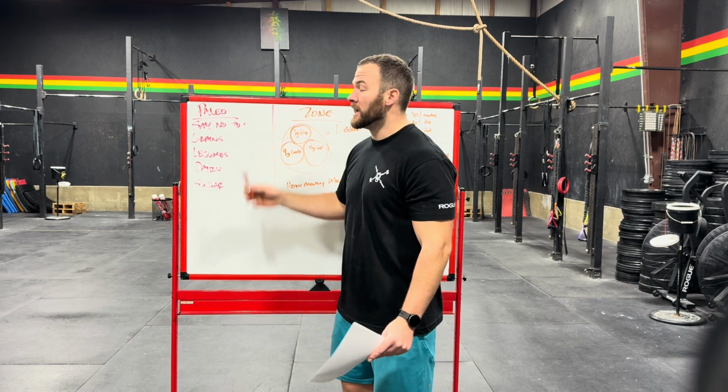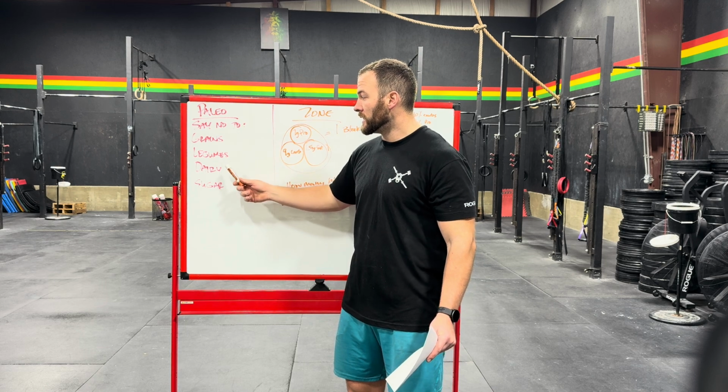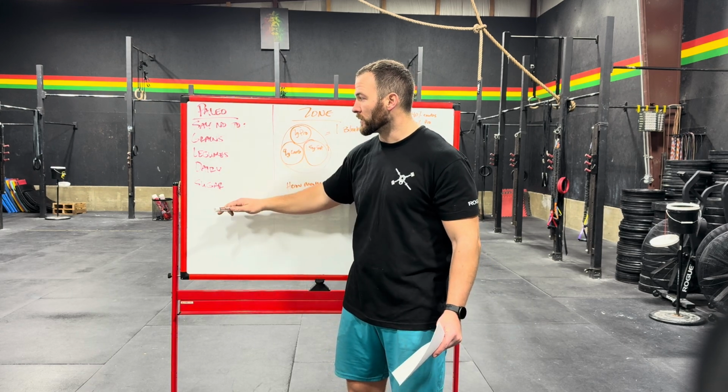So paleo is probably the most simple. Simple doesn't mean it's easy. Simple just means there's not a lot of rules to it. And that is basically, you just say no to grains, legumes, dairy, and sugar. That's it. You can eat as much quantity of anything else that you want. Basically, you're trying to eat like the cavemen do. So you're avoiding those four things.